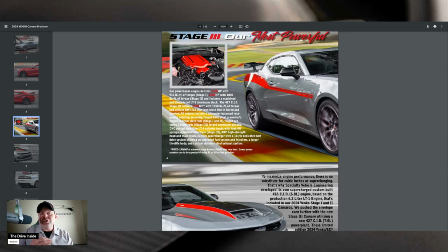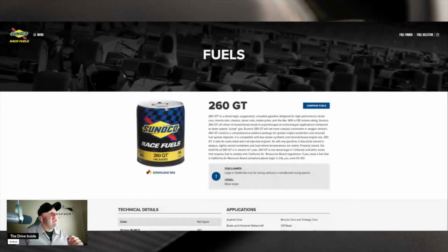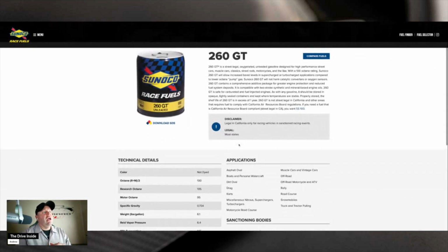Now it does say, in order to achieve the 1,500 horsepower, down here in the little asterisks that I'm going to highlight, that you have to use Sunoco 260 GT race fuel. So it says lower power numbers are to be expected using 91 or 93. I really wish they did an E85, but for those of you that are wondering what Sunoco GT 263 actually is, I'll share this here. It's basically just an oxygenated, unleaded 100 octane race gas. Super stable. It works really well in boosted applications.